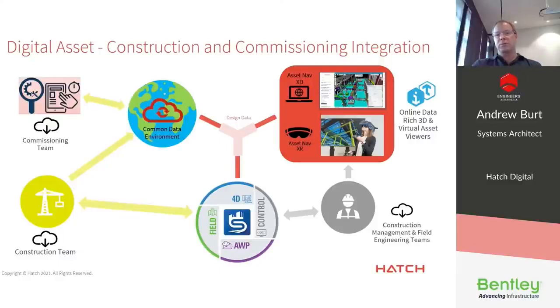All that information can be made available through not just the common data environment, but also through things like data-rich 3D and virtual reality portals. So visual asset viewing, you can certainly click on and use information through all of these data sets and make that information available to whether it be the field teams or even the home office teams, so that information is readily accessible in real time.